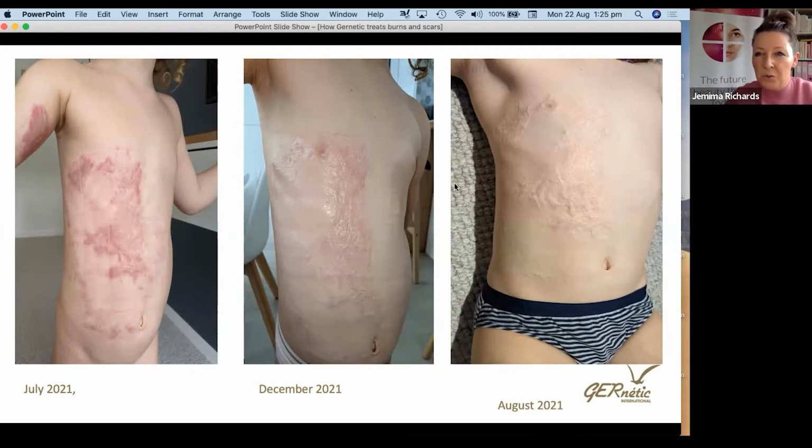Oh, that says August 2021. That should be saying August 2022. I'll need to correct that, so that you can see a 12-month period of the difference in her skin. If you look at the texture, if you look at the colour, if you look at almost the height of where the skin is keloid and raised, from the left to the right image, it is significantly different.